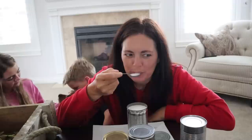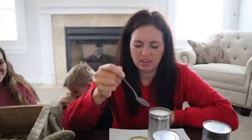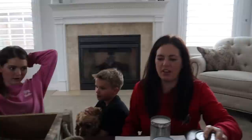Could it be canned milk? Dehydrated milk? Is it delicious? No, it's not bad. What is it? It might be coconut milk. It's a little bit oily and watery. It's like water and oil. It might be coconut, though. I don't know. That's weird. It's not something I would want, though. Would you put it with your cereal? I don't know. That's weird. But it's not like gross.